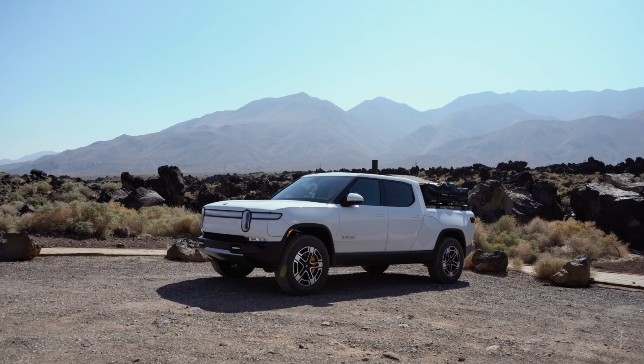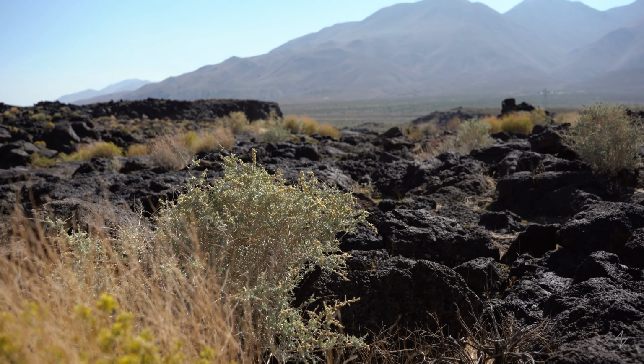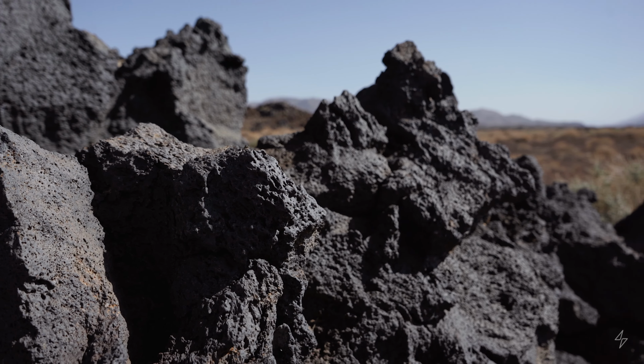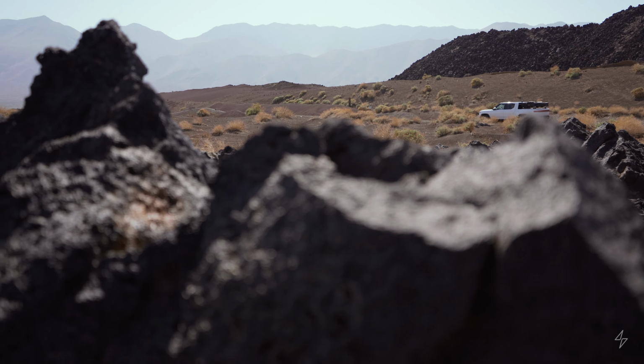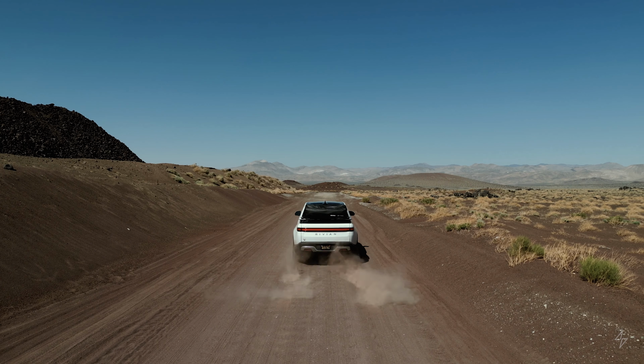There's a really short hike that you can take, and you end up in the middle of this field of lava rock. It's an awesome landscape, and there's even a little canyon that was carved by water flow from a long time ago. Such a cool location, and really glad I stopped to check it out. After that short hike, I got back to the truck and decided just to drive around a little bit and check out some of the dirt roads nearby.